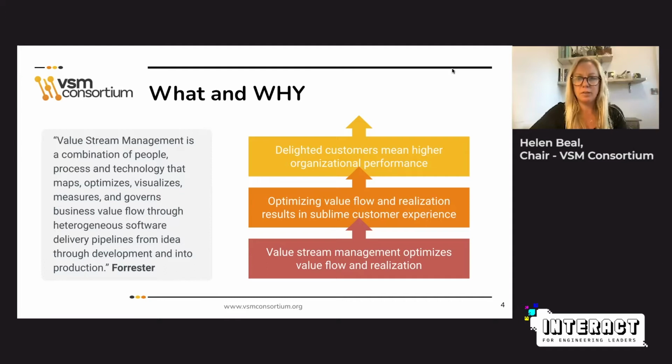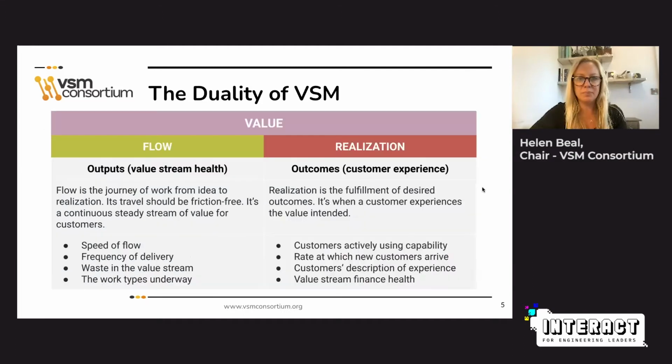Well, why do we want to do this? Well, if we're doing value stream management, we're optimizing our flow and the realization of our value to our customers. If we do that, we get sublime customer experience. If we've got very happy or delighted customers, we do get higher organizational performance.